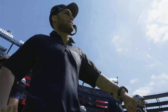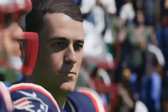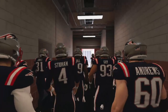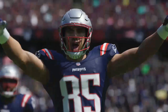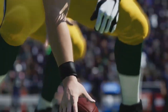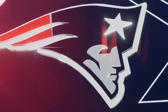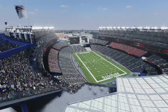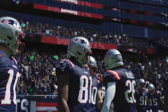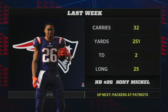Today, from Gillette Stadium in Foxborough, it's week 11 of the NFL on EA Sports. Mac Jones and the New England Patriots taking on Aaron Rodgers and the Green Bay Packers. EA Sports coverage of the National Football League brings us to Gillette Stadium in Foxborough, Mass. A moment ago, the pride of Massachusetts, the Patriots, introduced to this, as always, sold-out crowd as they get set to go head-to-head with the Green Bay Packers.